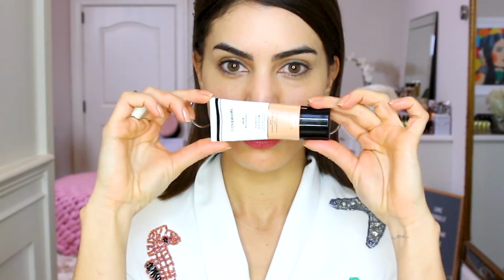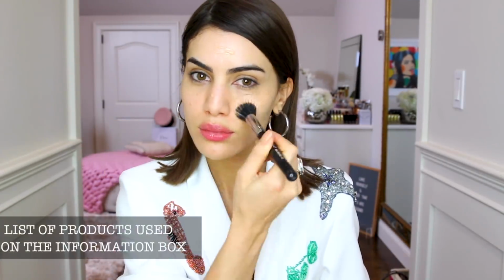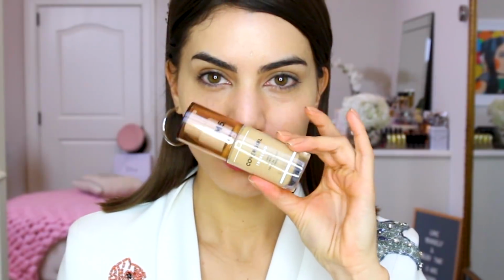Hi guys, let's get an 80s pop star makeup for spring using only drugstore products. So I'm gonna start my face with a glow highlighter as a primer, which will give me a beautiful effect on the foundation. And next I'm gonna use a medium coverage liquid foundation all over my face.